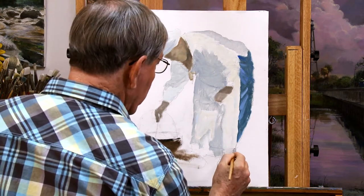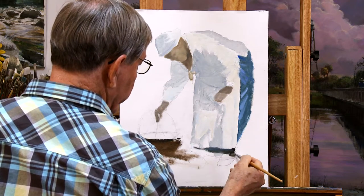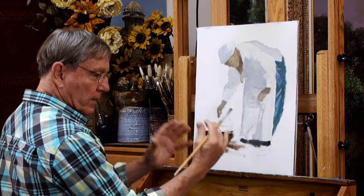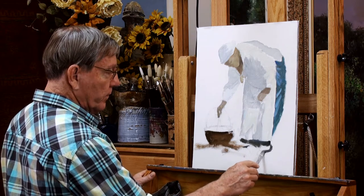I'll just keep continuing with this right down here. There's some other cloth of her dress or something down there. I like that, sort of ties everything together with a dark color to the base of this painting. This is her shoe, part of her shoe here.